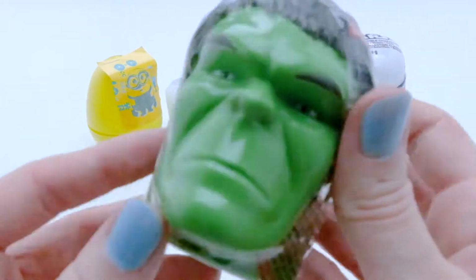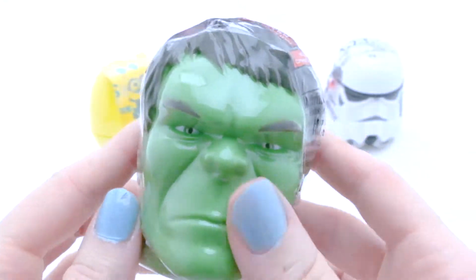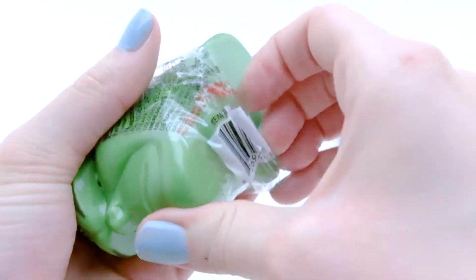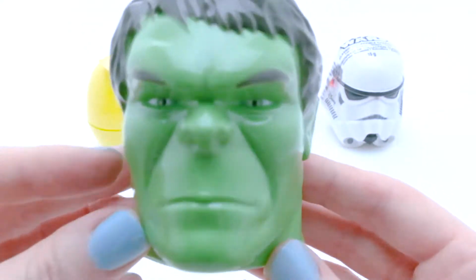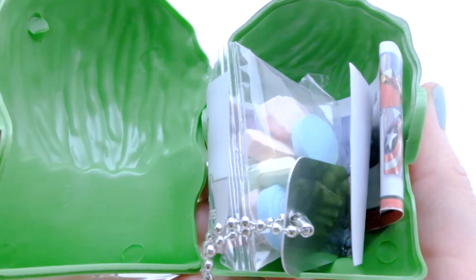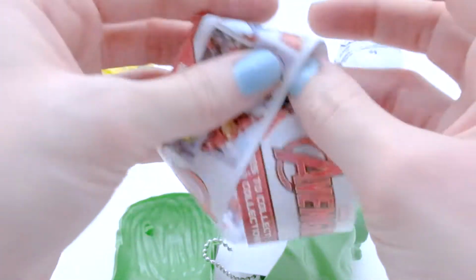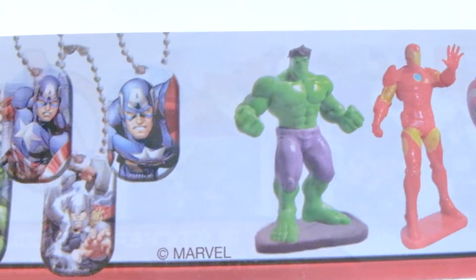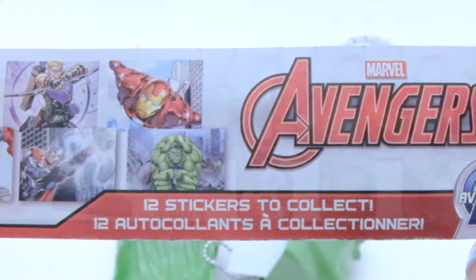Peek, peek. Ooh, the Hulk. Marvel Avengers. All right, let's check it out. Wow, cool. Look at all these toys you can collect. These are all the stickers to collect.